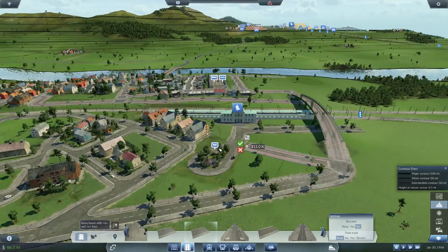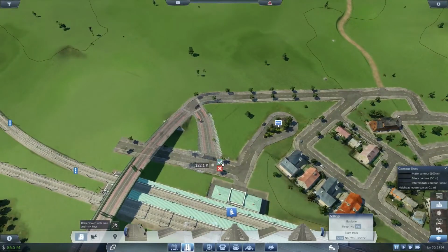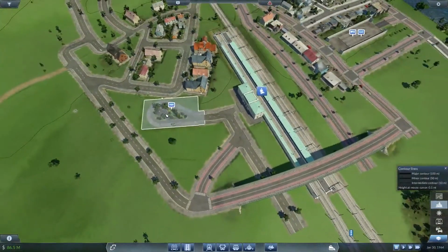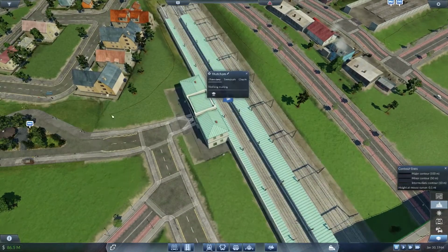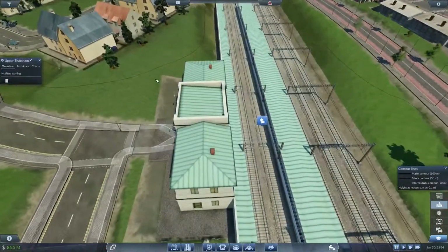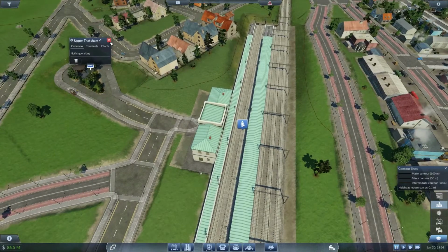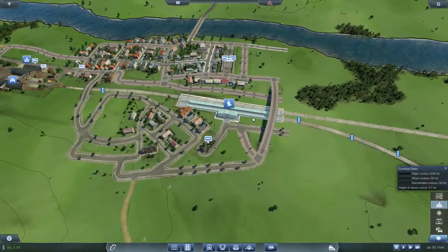Yeah, I want the bus station to be close to the train station, so people don't have too far to walk. But that looks okay, I think. Yeah, that's right. Actually, just check that these actually connect up. Does it? Oh, it does just about. It's difficult to see the lines on there. Yep, they do. They connect. Okay, they're in the catchment areas appropriately.